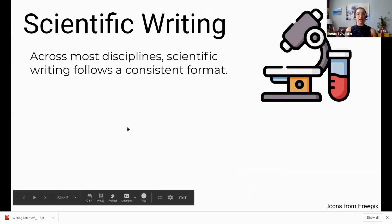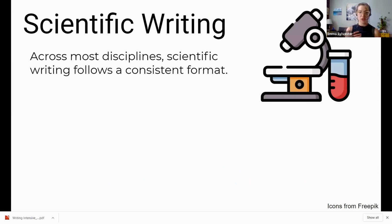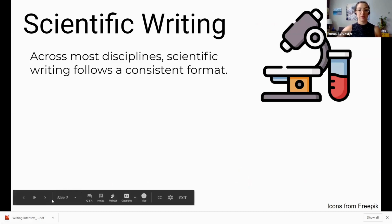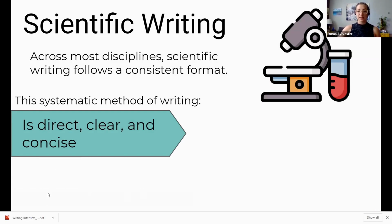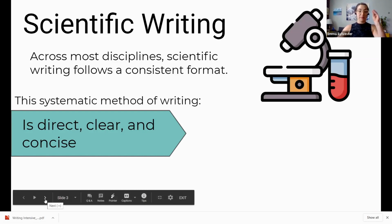So, scientific writing across disciplines: regardless of whether you're in astrophysics or engineering or biology, scientific writing follows a consistent format. There is some nuance within fields, but in general, this approach applies pretty consistently, and this is the main format that you'll be learning about in your education career. Scientific writing is a systematic method of writing that is direct, clear, and concise. That is the main goal.